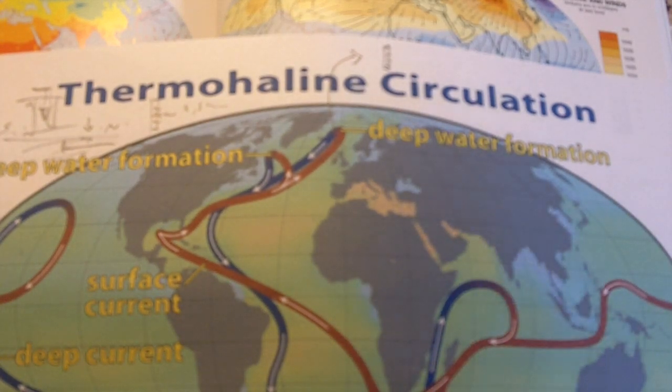I'd like to address and explain the possibility of the thermohaline circulation shutdown. And if this sounds like Chinese, you're probably not alone. Maybe you don't even know what this means. Maybe you've heard about it but not quite understood what it involves. And this is probably where I was.